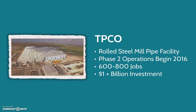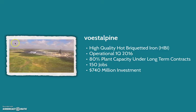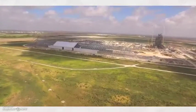Voestalpine has moved with warp speed, especially considering all their rain delays. They are projecting that construction will be finished this year. They currently have nearly 1,900 workers on site.